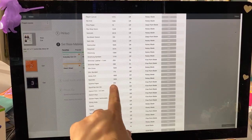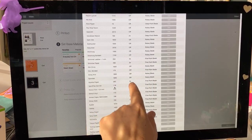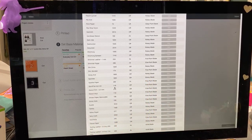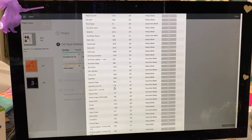So here's sparkle paper, and we have a couple of different columns. Under sparkle paper, the first number, 292, is the pressure that your machine uses to cut out the paper. The second number, where it says 2x, is the number of times that your Cricut is going to cut it out. So in this case, sparkle paper has a 292 pressure, and it cuts twice. And the third column is what kind of blade it uses, fine point blade.